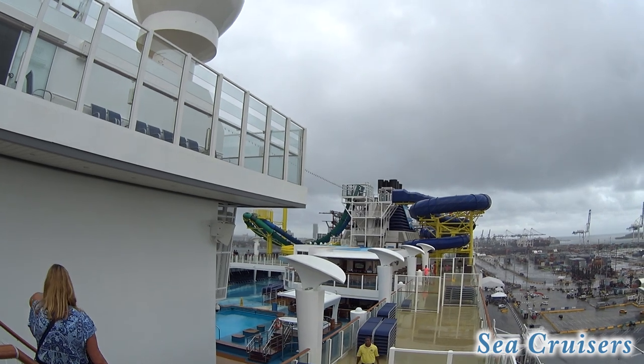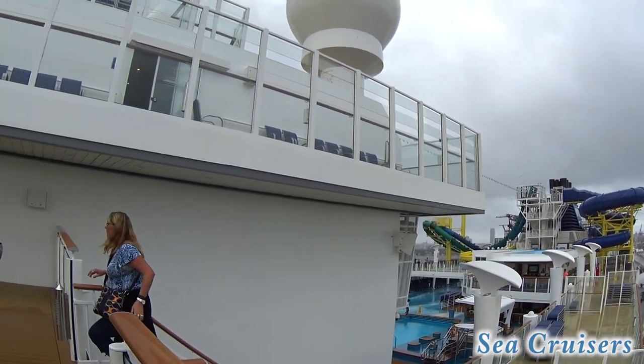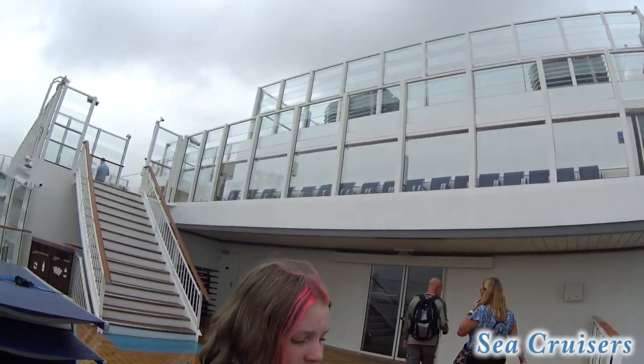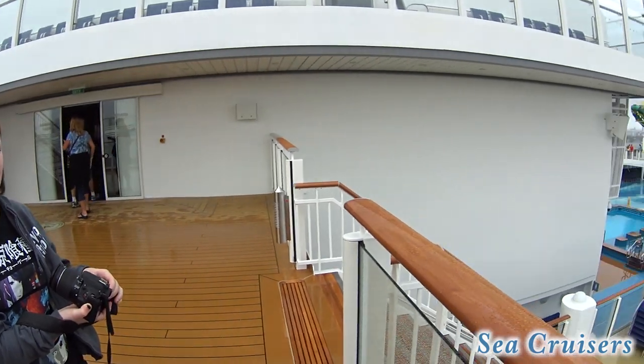Wow, look at those slides. Slides, okay. Those are just big and massive and awesome. Look, there's more decks and more decks. Wow. There's all kinds of things to explore here on this ship, you guys. I know. This is gonna be the coolest.